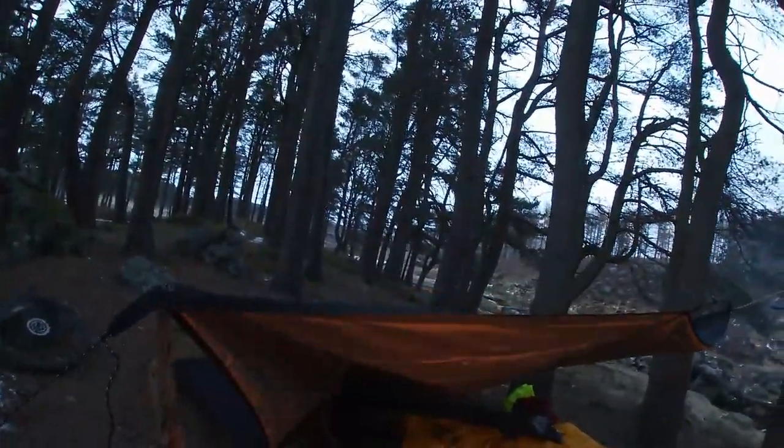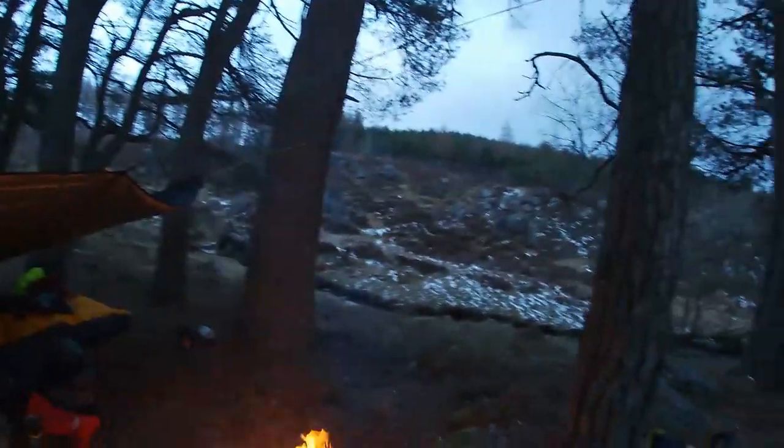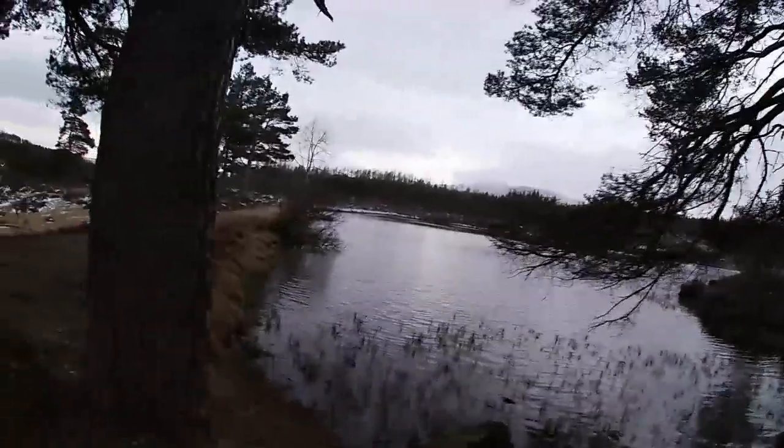So we're still at the campsite, it's starting to get dark, so I'll give you a quick tour. What have we got? So, this is my camp area. I've got my tarp up. It's sagging a wee bit, so I'll probably sort it out. Not the easiest to put up here. Got a fire going, which is absolutely fantastic. We'll keep that going for a while. Let's go over here. My bike sitting there. This is Loch Auchintaple. It is absolutely stunning.